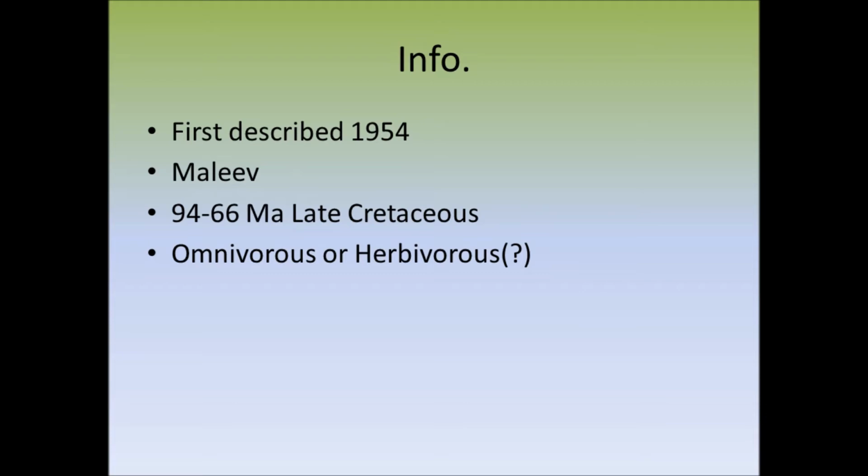And Therizinosaurs have been around on the Earth from 94 to 66 million years ago in the late Cretaceous period. So that's the only time they've been around. Now, Falcarius is a bit older than that, but it's a prototype of a Therizinosaur. So Falcarius kind of belongs in its own type of family, basically.